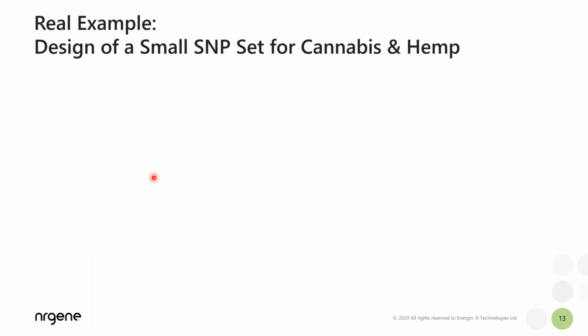So from now on, I'm going to start diving into real data. The real example that we are examining is the design of a small SNP set for cannabis and hemp. This specific use case has some shared parameters with, for example, designing a SNP panel for genomic selection, but there are also a couple of differences. The reason why we are showcasing this and not another is that this is data that is available for us to share, while data that comes from commercial customers that are doing breeding, we are not at liberty to share.